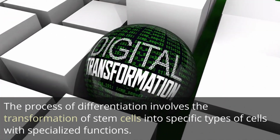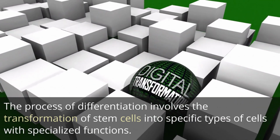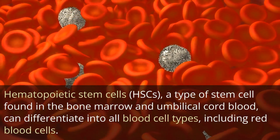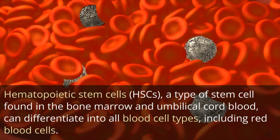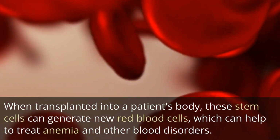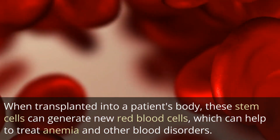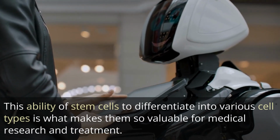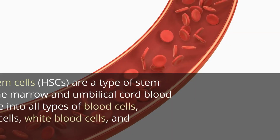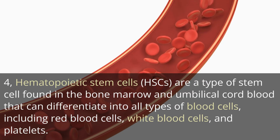3. Stem cells have the unique ability to differentiate into various cell types, including red blood cells. The process of differentiation involves the transformation of stem cells into specific types of cells with specialized functions. Hematopoietic stem cells, HSCs, a type of stem cell found in the bone marrow and umbilical cord blood, can differentiate into all blood cell types, including red blood cells. When transplanted into a patient's body, these stem cells can generate new red blood cells, which can help to treat anemia and other blood disorders. This ability of stem cells to differentiate into various cell types is what makes them so valuable for medical research and treatment.